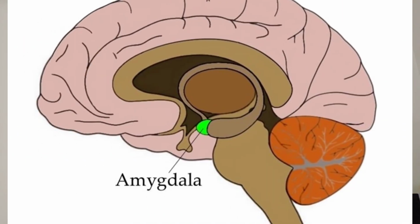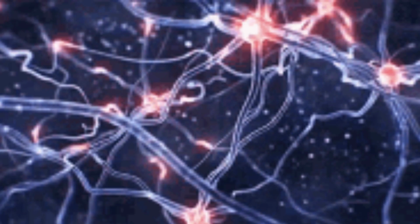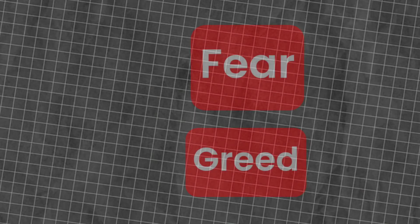First one is the amygdala. This part of the brain is involved in emotional processing. It plays a crucial role in how traders perceive and react to risk and reward. Common emotions in trading, like fear and greed, are closely linked to amygdala activity.